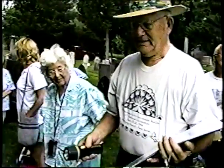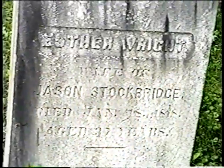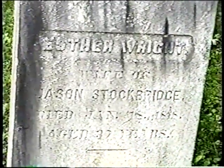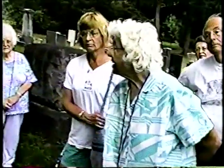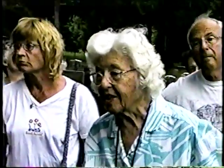Well, here's another interesting one. Here's Abigail. She was the wife of Jason Stockbridge. And here's Esther Wright, who was also the wife of Jason Stockbridge. So he had two wives. This one predeceased him, and this one was 32 years of age. This was his first wife, and this was his second wife. Jason Stockbridge lived up on the corner of Stockbridge Road, where the McCorkies lived in their big house. That's where all the family lived.